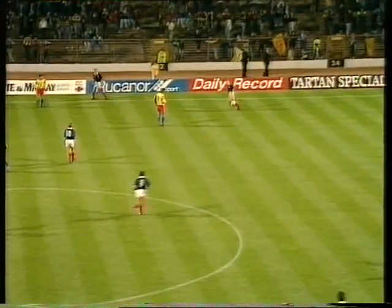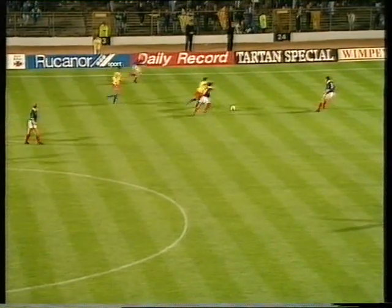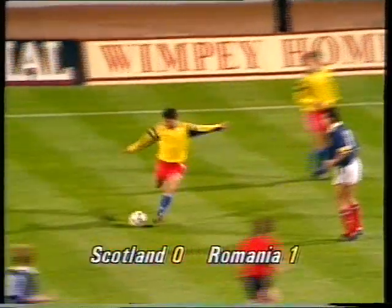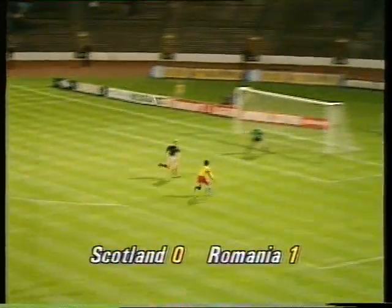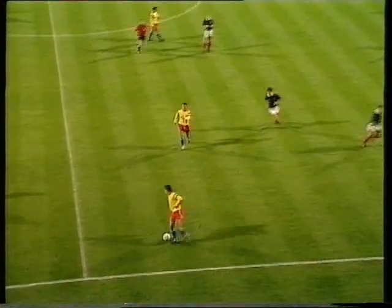Certainly not difficult on this performance to see how Romania got the better of Russia in Moscow at the end of last month, a 2-1 victory in Moscow. Here's Lakatush, first time effort. He was away from McLeish. Just as well for Scotland, Gorham was so well positioned, but Lakatush showing his menace again. The Scottish defence breached by one excellent pass.